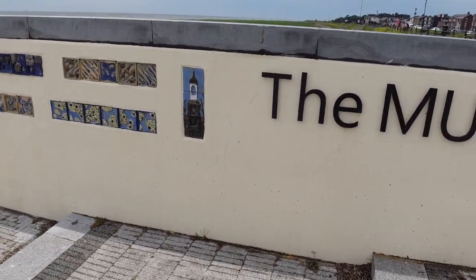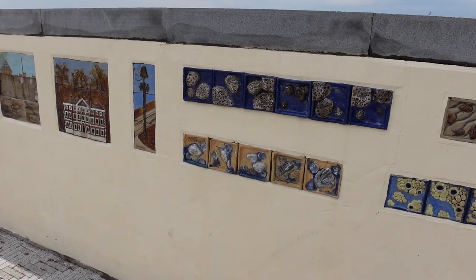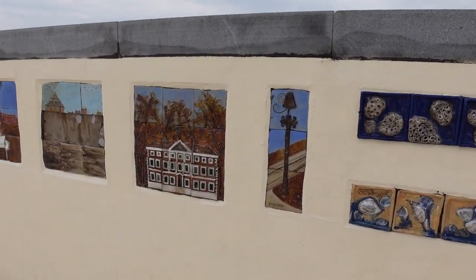And some more tiles. Mosaics along here. This is rather attractive. I like this.